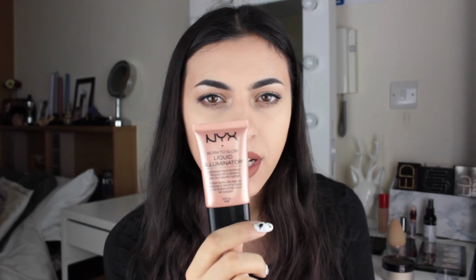This next product was a new find for me, and I've never really used anything like this. This is a Born to Glow NYX Liquid Illuminator, and this is in the shade Gleam. I have found that this is slightly too dark for my skin to just put on top. So what I have done is I've mixed it with foundations, and it literally just glows from underneath. It's like my skin is trying to glow through the thick layer of foundation that I've got. So it definitely does what it's supposed to.